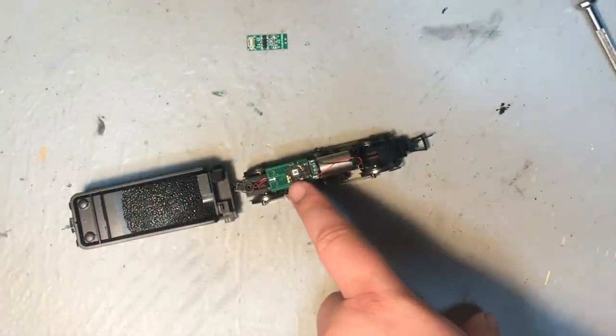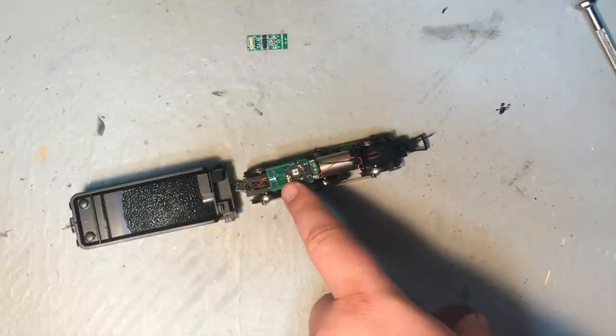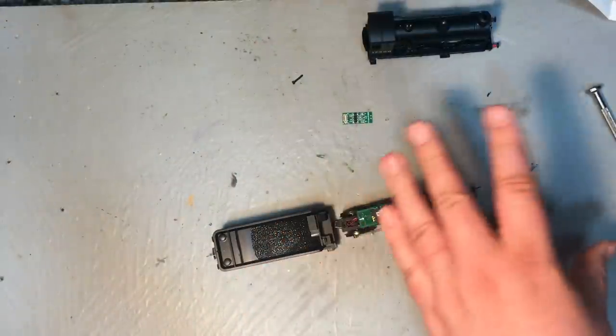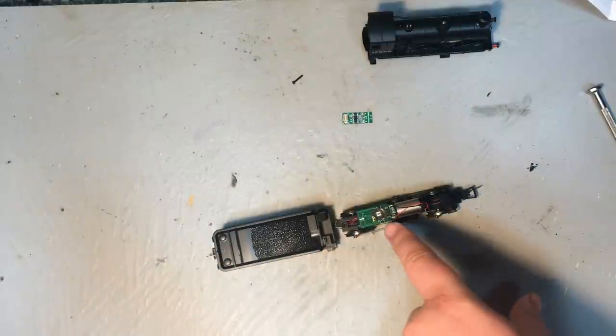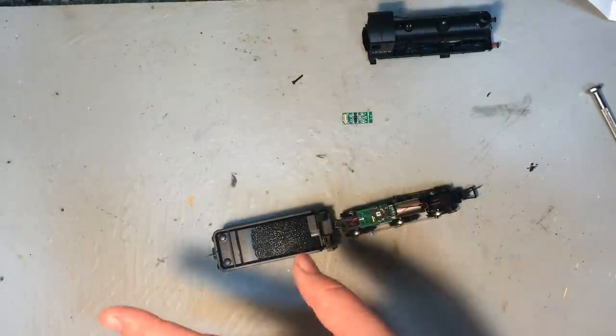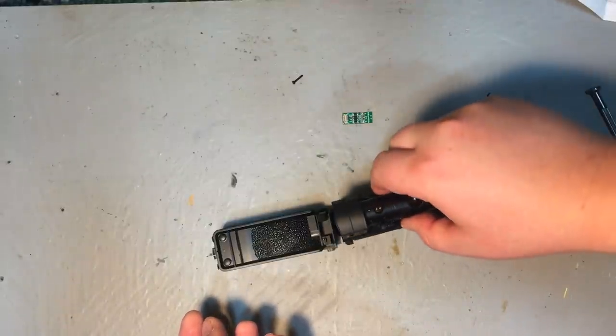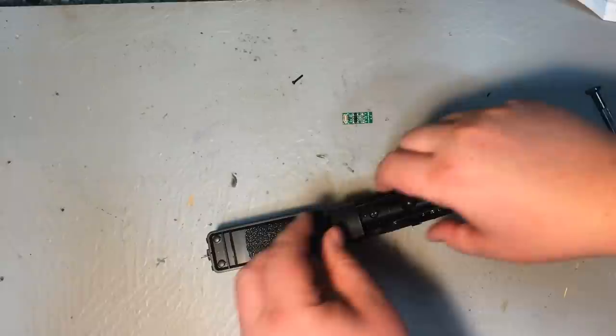Now we also have the three solder tabs you can just see there if you want to add a stay alive. I personally don't believe that these locomotives need it, but the function does exist if you choose to do so. And then it's just simply a case of refitting the locomotive body.